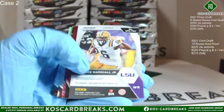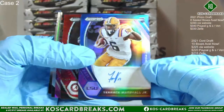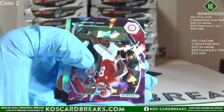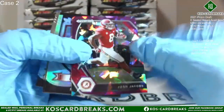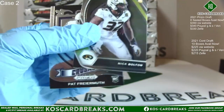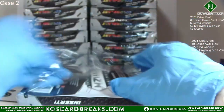Terrace Marshall, not a bad one. At least we got one decent auto in the first box here. 2 of 149, Terrace Marshall, blue parallel. There you go, Brett. Najee Harris, red wave. Josh Jacobs, purple ice, 109 of 149 for Jacobs. And we got a Mac Jones Silver, Nick Bolton, and Pat Freiermuth. Close off box number one from case number two.